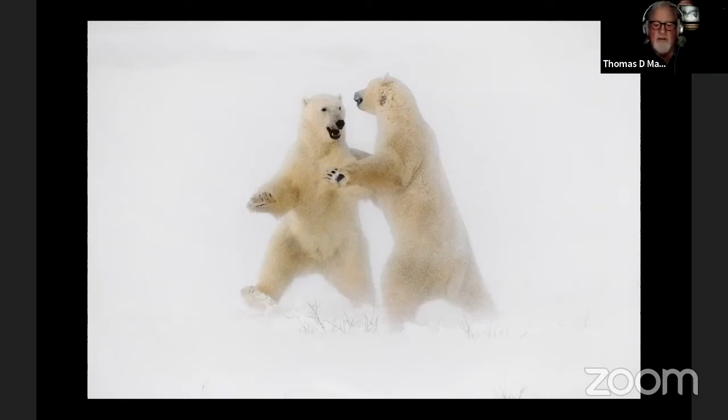Polar Dance became one of my most favorite images and one of the most loved photographs I've ever made. A few years ago, the International League of Conservation Photographers recognized it as one of the 40 most important nature photographs of all time.